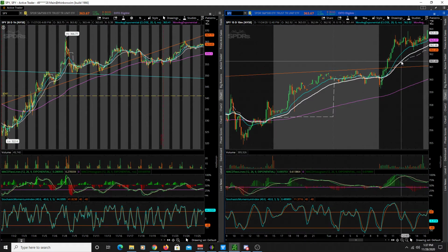I look for the moving averages because that is where they end up supporting most of the time. If there's no clear support in the area, the moving averages act like support and resistance, and algos trade off them. So remember, algos are nothing more than computer programs that are programmed to do specific things at specific times.